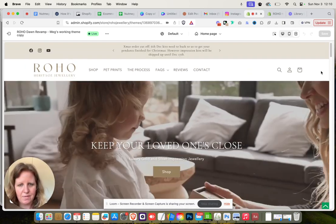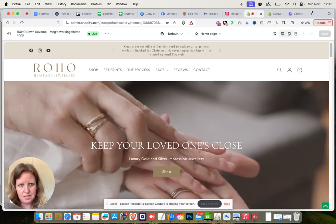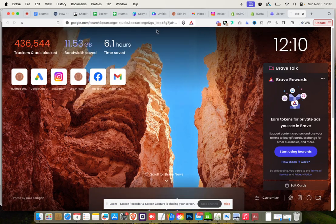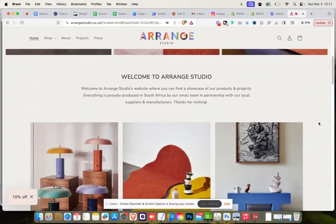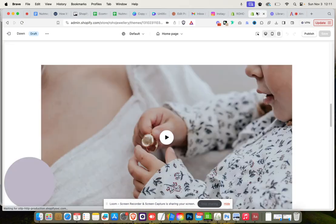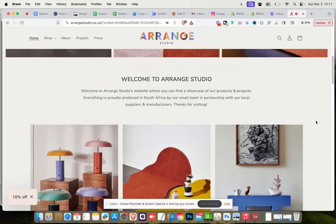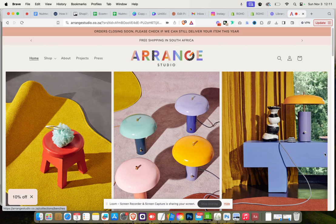And while we're here, I just wanted to show you. Dawn is really one of my favorite themes to work with on my essentials package. And it's also really versatile. So this is Roho's website using Dawn. And then if we go to Arrange Studio, Arrange Studio is also built using Dawn. But as you can see here, we've got a really different look and feel, bold, bright, and quite different to how Roho's website feels. So that's just showing you how with a little bit of creativity, thought, and attention to detail, and really making sure to reflect the brand aesthetic, we can use Dawn as a beautiful theme base to build a Shopify store.